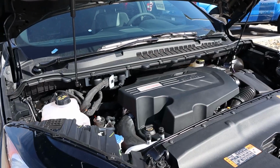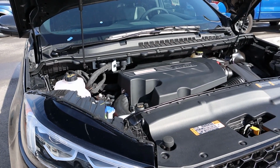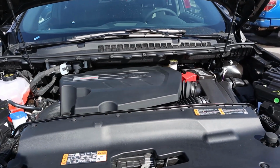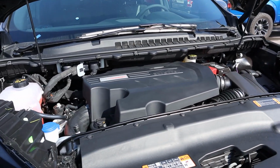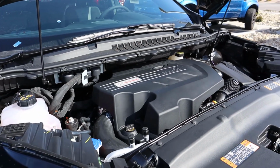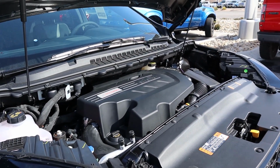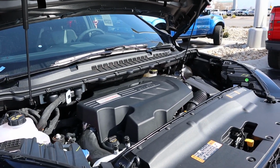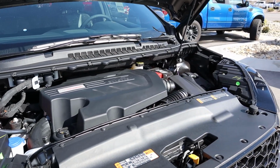So starting under the hood here of the 2019 Edge ST, we have a 2.7 liter twin turbo V6. And that is going to be good for 335 horsepower, 380 pound-feet of torque. That is all through an 8-speed automatic transmission. Fuel economy is going to be 19 in the city and 26 on the highway.